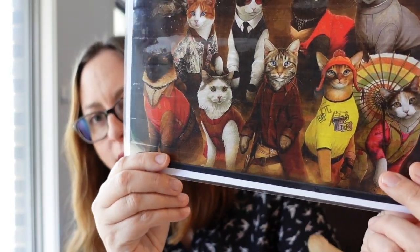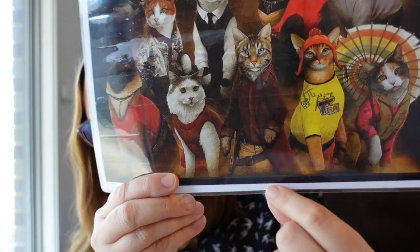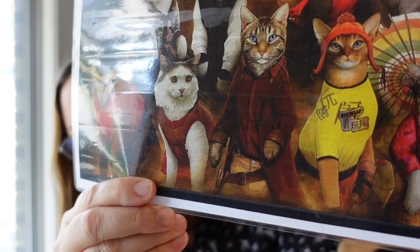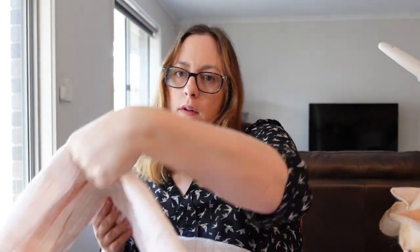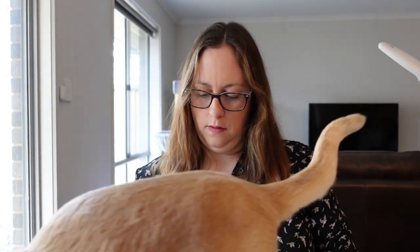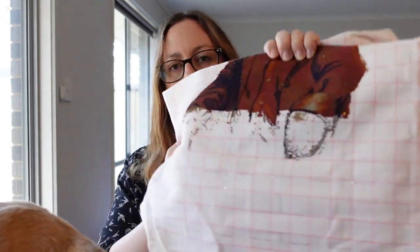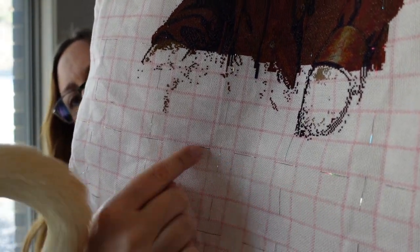I would love to work my way down. It's not going to happen in September, but this year I want to finish this cat completely. All the way down. So I'm hoping I can get about 20,000 stitches done on him. We'll see. That would take me to about, I think I could get down here somewhere.